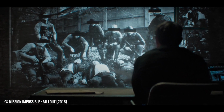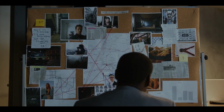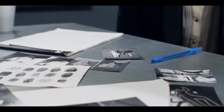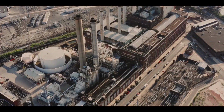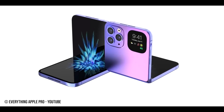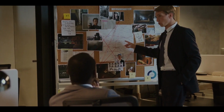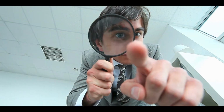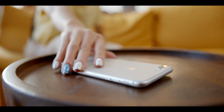Imagine that you are about to go on a secret mission where you will uncover some of the biggest secrets of one of the most secretive companies in the world. Are you curious about what goes on inside an iPhone factory? Have you ever wondered how Apple's iconic devices come to life? What surprises await us at every turn? What hidden gems will we unearth? Join us and let's find out.